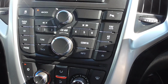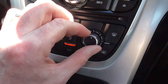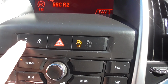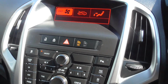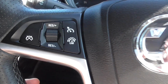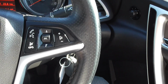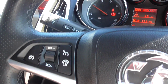So anyway, we've got a CD player, the CD300, air conditioning, and as I can confirm, it is nice and cold. Lovely and cold there. Central door locking on. You can drive with the doors open or locked. Speed limiter and cruise control on the steering wheel. Voice muting of the radio and volume. But the steering wheel's the leather trim steering wheel, it being the SRI.